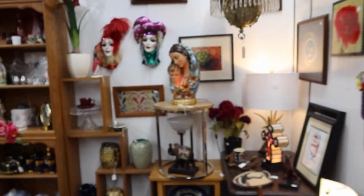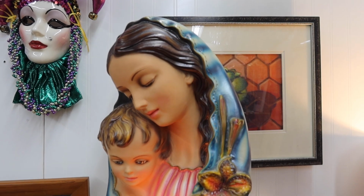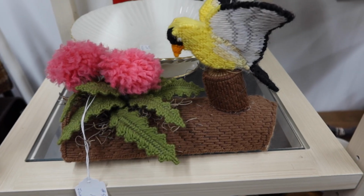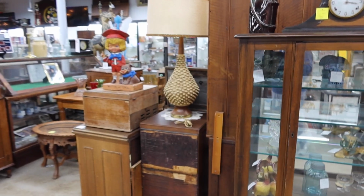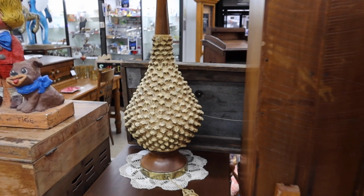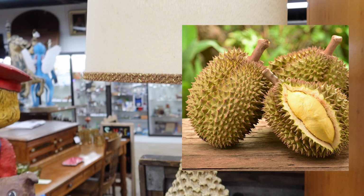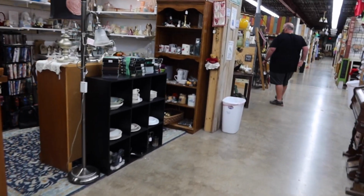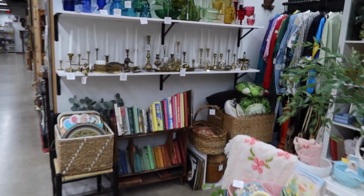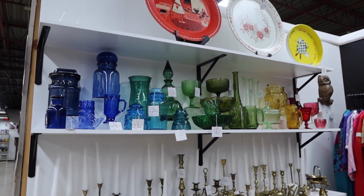Wow, look at this. $65. I like the colors on it. It's pretty dramatic. It's all like plastic canvas needlepoint. Look at that lamp. Ew, it's all spiky. Looks like a durian fruit. Uh-oh. Blake is waving me forward. Wait, look at this though. This one's all like rainbowy. I like it when things are rainbowy.